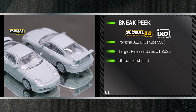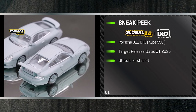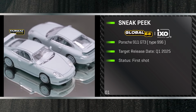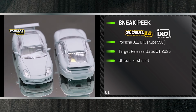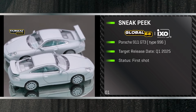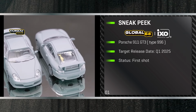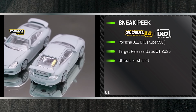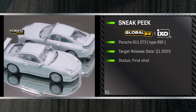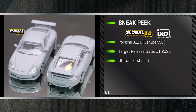This will be a part of the Global 64 collection, and the target release date will be Q1 of next year. And this is the first time we're showing this particular model. So again, this is the Porsche 911 GT3, the 996 version. Hope you like it. This is something of a classic 911, obviously. The 996 has often been kind of forgotten, to be honest. And I'm glad that we're bringing this to the lineup, because I do think this is a fantastic looking 996 and 911.